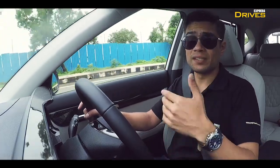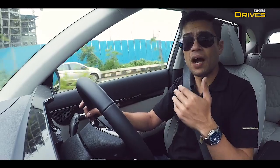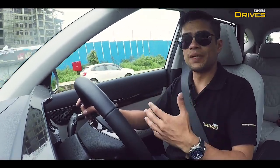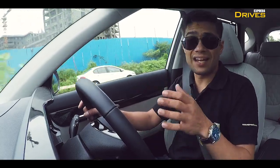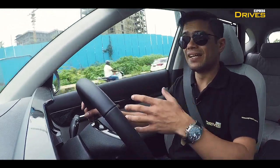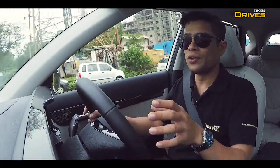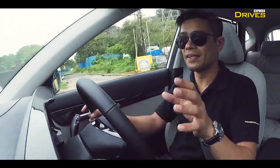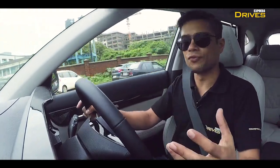In terms of high-speed stability, again, the Seltos is quite impressive, and if you are braking hard from a high speed, again, even during that panic moment, the car reacts very nicely. It does not sway away from the line much, and you always feel you're in control of the vehicle, and that is what just adds a lot more to the safety quotient of the vehicle.